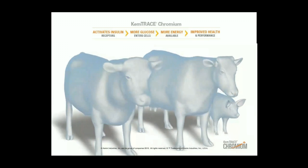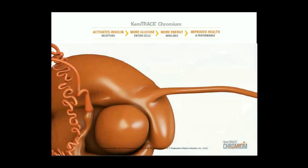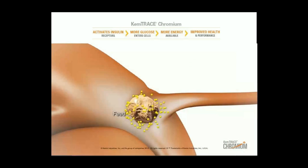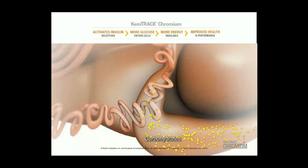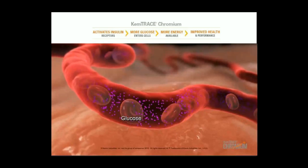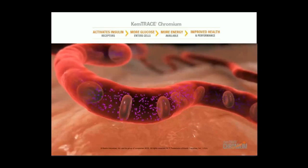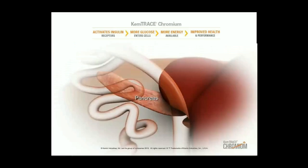Animal nutritionists formulate diets to provide carbohydrates as an energy source for livestock. Using different digestive processes, cows and pigs convert these carbohydrates into glucose, which is ultimately released into the bloodstream. Once in the bloodstream, glucose can reach different organs in the body.